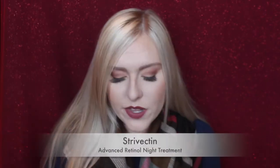So next is a night moisturizer. So again, you would go in with your face wash, your toner, your serum, and then you'd go in with a moisturizer. So this is an anti-age moisturizer for someone who is 35 and older. So this is Advanced Retinol Night Treatment. So this is a moisturizer that does have retinol in it.